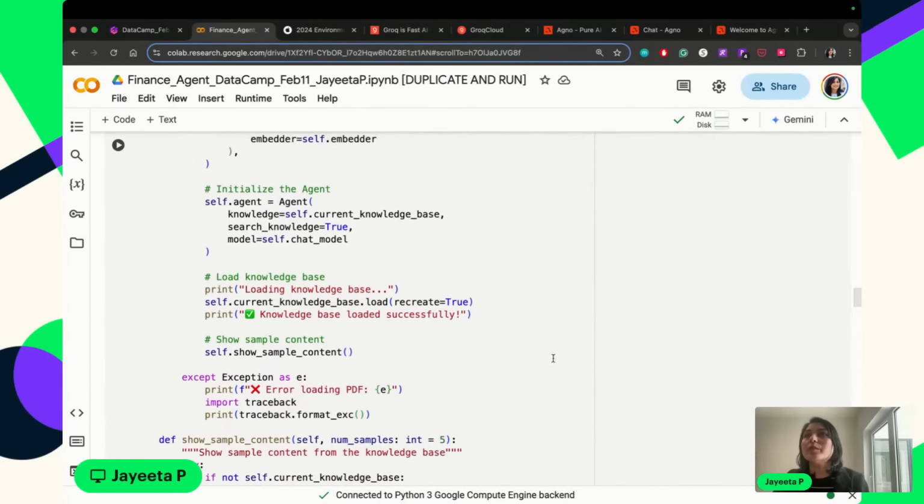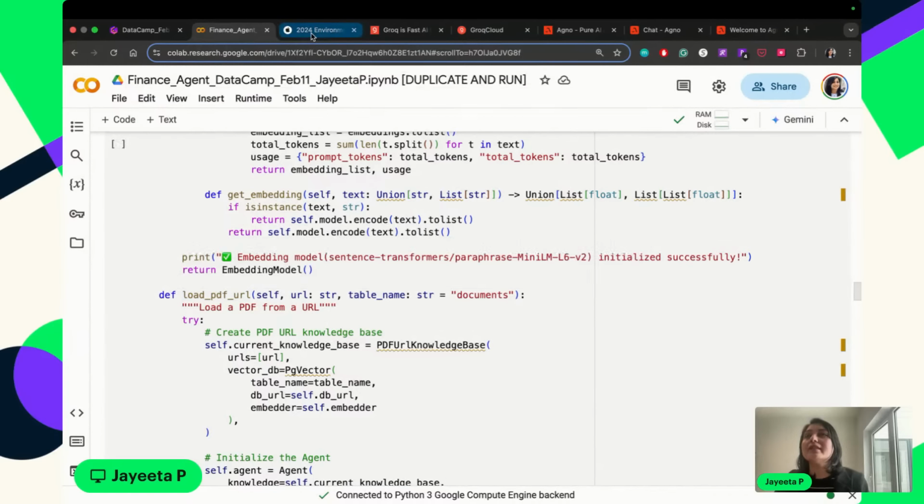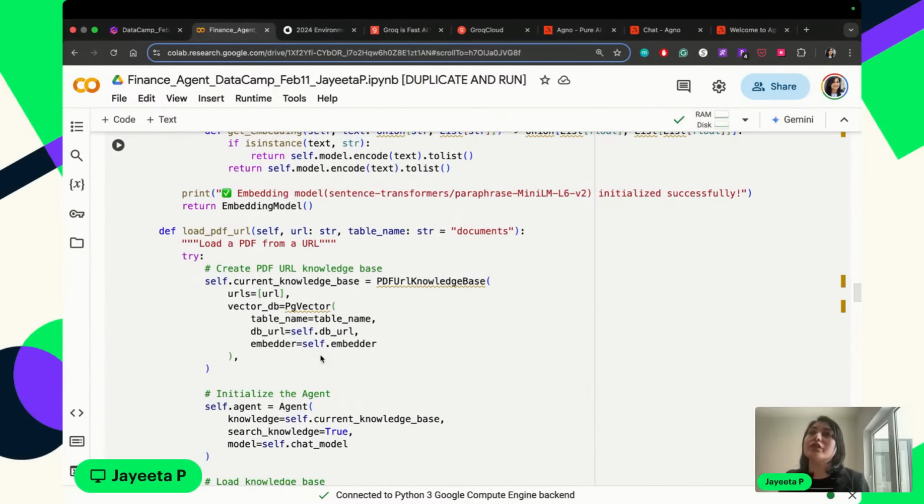The next part of the process just talks about how we are loading the PDF URL. This is just the function where it would help the user input any PDF URL link. The PDF that we're going to use today is, okay, let's finish through this and we'll look at the PDF document and how the structure looks like.